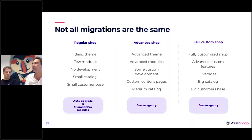If you have a very simple PrestaShop, and that's not a complaint about your shop, it's probably good if you have a PrestaShop using a basic theme, just a few modules, no tailor-made development, just a small catalog. Well, then you use PrestaShop as it is, and in most cases, the migration will be easier. If you just use a migration pro module, what do you think? The module is probably better than the auto upgrade.